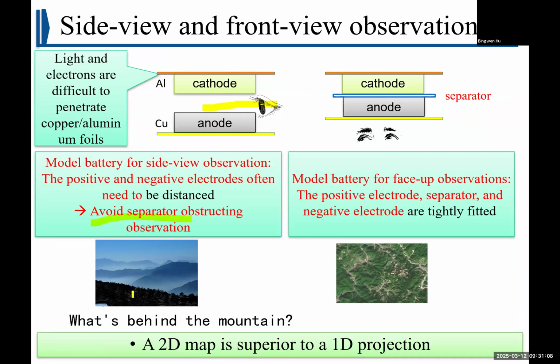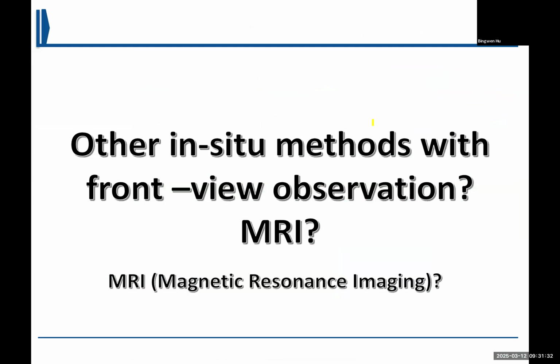But the main problem is the lithium dendrites between the electrodes. So people want to do it like this one, and this is the so-called Tally-Fit system. You have this kind of separator here, and you want to observe these lithium dendrites from the top view or front view. And are there in situ methods?